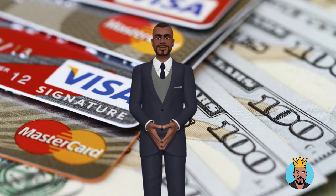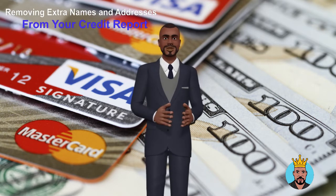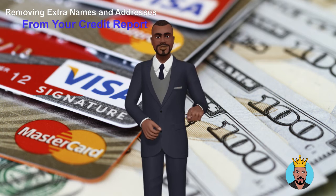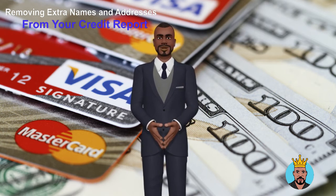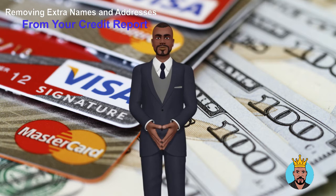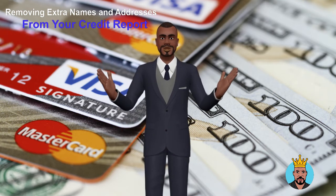Should you remove incorrect and old addresses from your consumer report? There are a few methods that are most popular and beneficial while trying to clean up your credit. For example, most people start by ordering a free copy of their credit report to analyze and scan for errors. Once a mistake is discovered, you can follow a straightforward procedure to delete names or outdated addresses from credit report data.